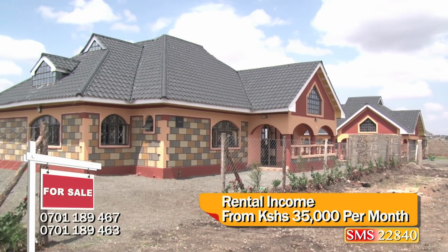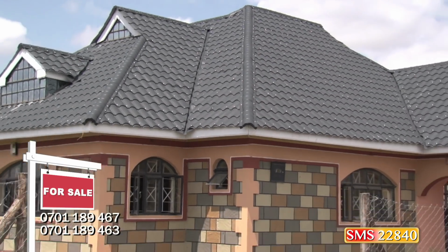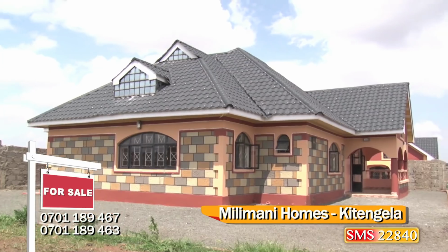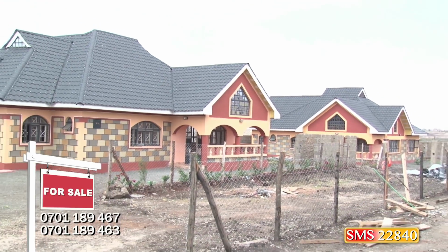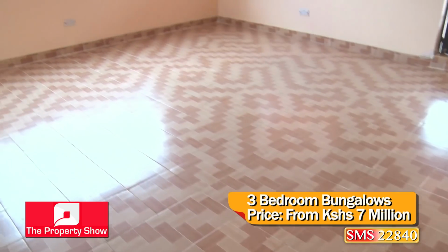Milimani Homes are 3-bedroom ensuite bungalows situated in Kitengela, about 1.5 kilometers off Old Namanga Road and 5 minutes drive to Kitengela town. It is a gated community secured with a brick wall. Each house sits on a 50 by 100 plot with separate titles.